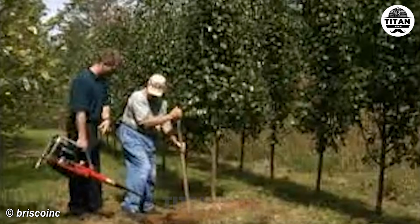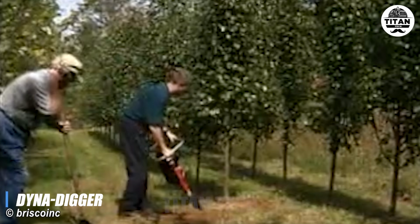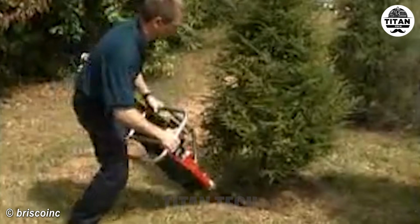Digging and transplanting trees doesn't have to be a chore with the Dynadigger power shovel. This tool has been a favorite for nurserymen and landscapers for a reason. It makes the job so much easier.